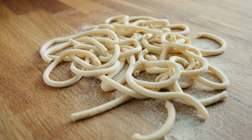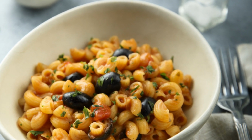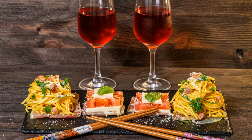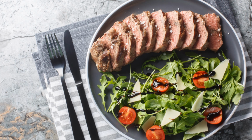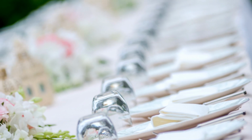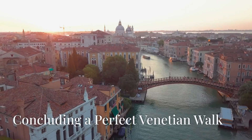Here, we'll indulge in local specialties like bigoli in salsa, thick spaghetti with an onion and anchovy sauce, or risotto al nero di seppia, risotto cooked with cuttlefish ink. Each dish is a celebration of Venetian flavors, passed down through generations. As we savor our meal, let's raise a glass to Venice, a city that tantalizes all the senses. From its stunning architecture to its enchanting canals and mouth-watering cuisine, Venice is a feast for the soul.